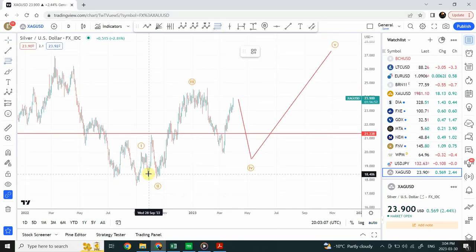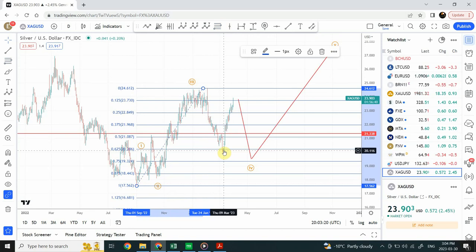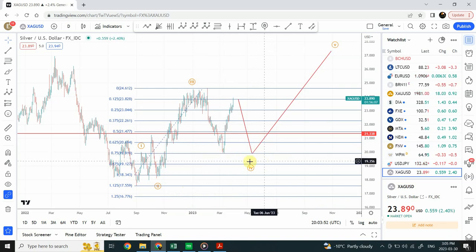We can use the percentage tool right over here. The first time we came down for the whole correction of 1, 2, and 3, we touched 62.5, and there is an opportunity that I've seen in silver. I think there is a good possibility that we are going to see something like this. So we can see a double bottom right here. There's a possibility that we can see a double bottom, so keep that in mind as well.